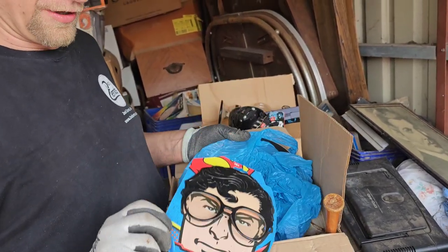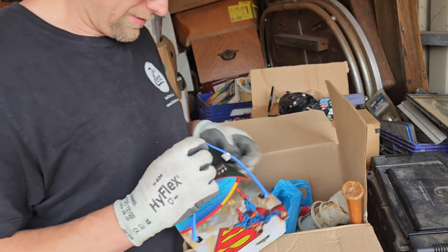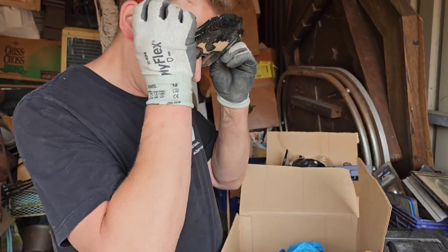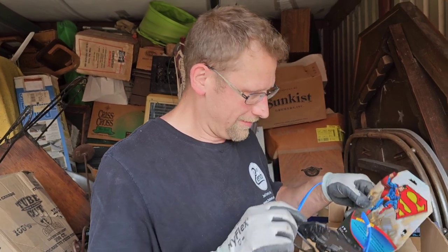Superman? Superman glasses. Oh! Don't take them out. You can't take them out. A lot of people call me Clark Kent. I'm just saying, these should be able to put back in, Jeff. You think you're going to be that cool? Dude. You're better off looking straight. There you go. Hey, where's Lois? They look good, don't they? Yep.